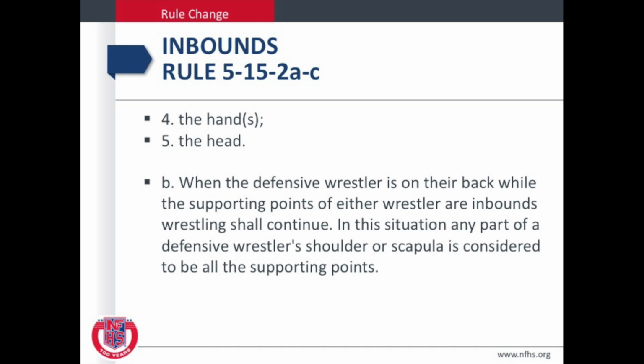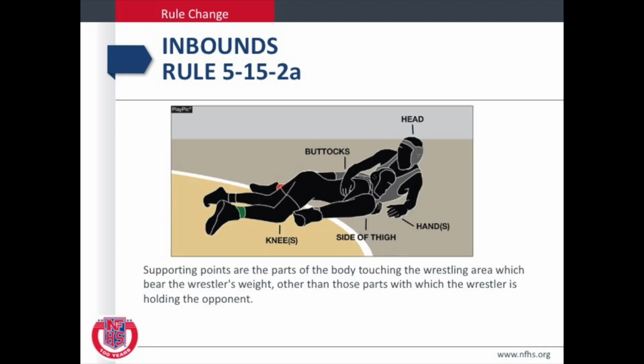When the defensive wrestler is on their back, while the supporting points of either wrestler are inbounds, wrestling shall continue. In this situation, any part of a defensive wrestler's shoulder or scapula is considered to be all the supporting points. It is important to understand that when near-fall criteria has been met, only the pinning area is recognized as supporting points. Supporting points are the parts of the body touching the wrestling area which bear the wrestler's weight, other than those parts with which the wrestler is holding the opponent. This play pic shows the usual points of support when down on the mat.